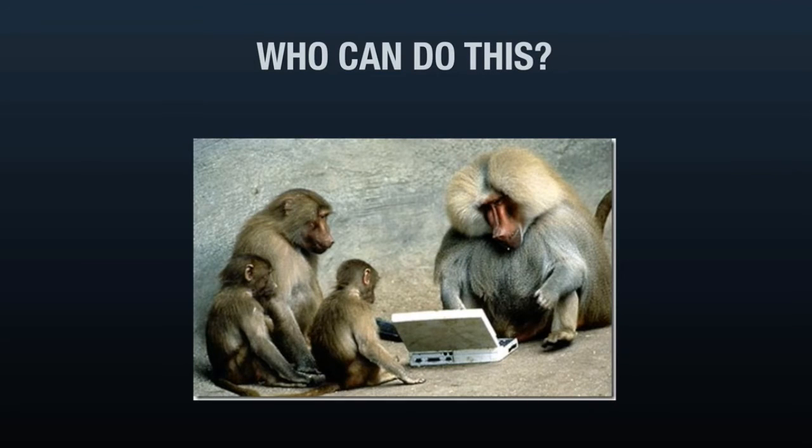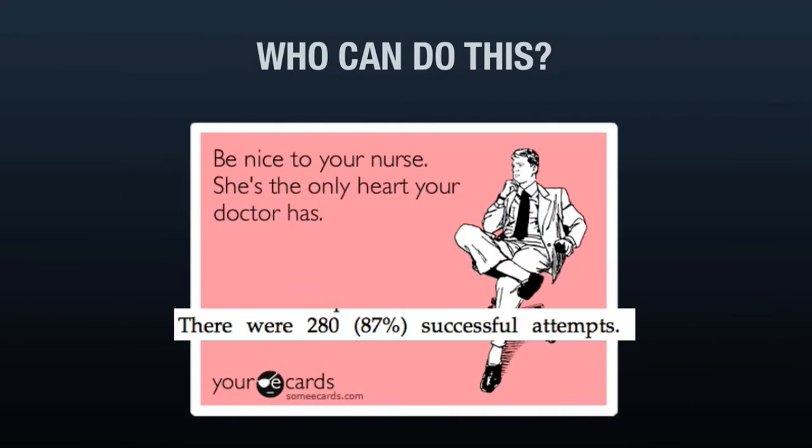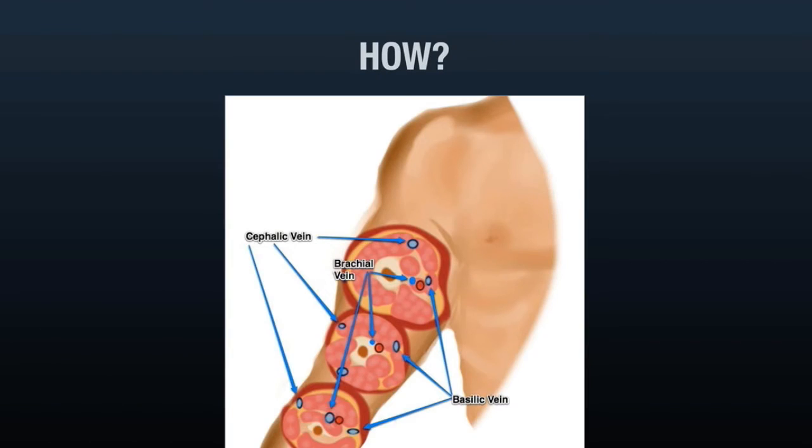And I know this for a fact because I've seen even physicians be able to do this, place an ultrasound-guided IV. And if we can do it, pretty much anybody can do it. Again, remember, the studies have shown a pretty similar success rate no matter who is placing these. Now here's some good news for you if you're watching this. There are actually studies showing that this can be learned by watching a course online and then practicing on your own. So how do you do it?